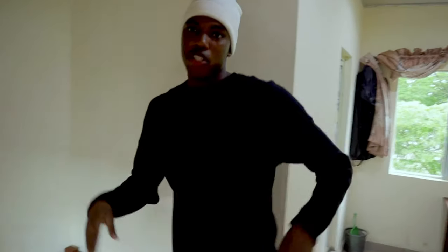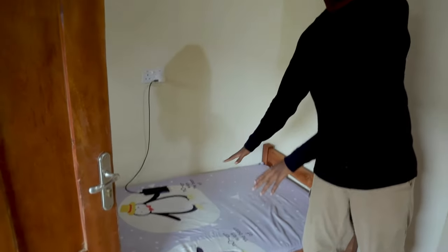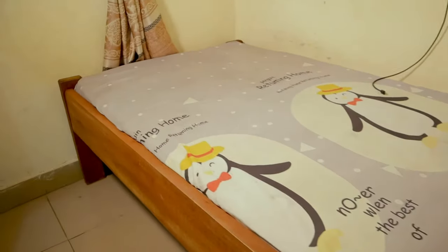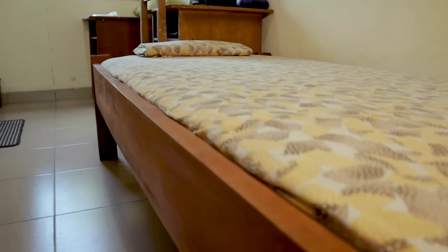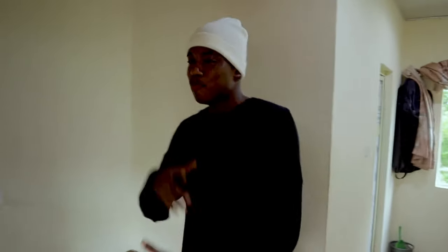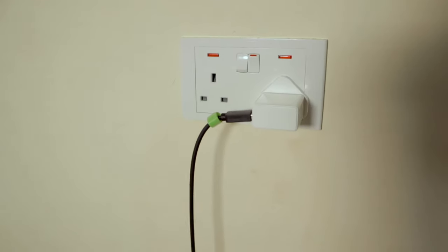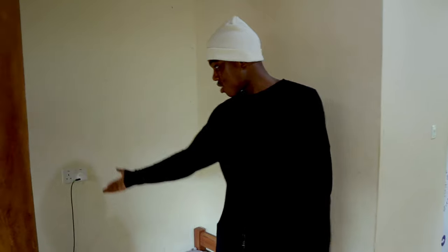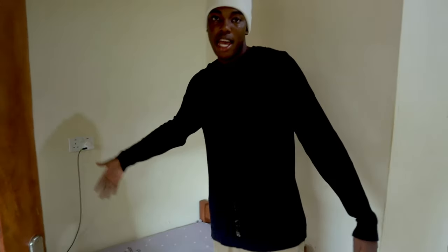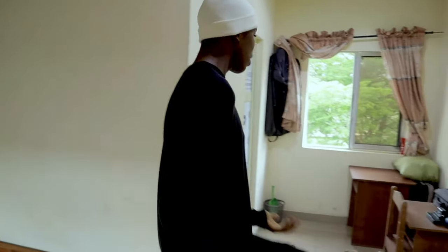So like I said before, we are two people in this room. So we have this bunk here for the first guy, next bunk here for the next guy. And as you can see, they have built this place in a way where we have sockets close to our beds, our bunks. So anytime we need to use our phone while charging it or anything, we could just always plug it right by the bed. So that's that about that.